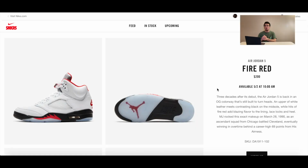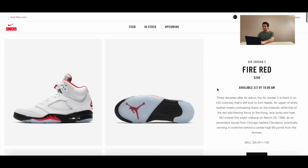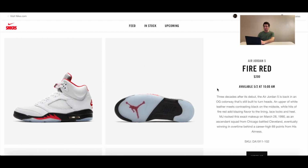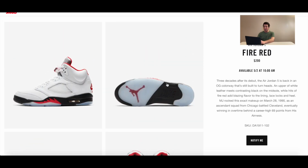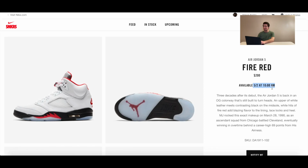All right, so here we go. We're on to site number 1. This is going to be the Nike Sneakers app, or the Sneakers website from desktop here. And this is just the easiest and first place to always check out for sneaker releases just like this one. You can see the Air Jordan 5 at $200 retailing and dropping on May 2nd at 10 a.m.